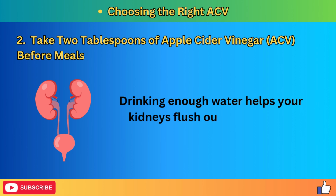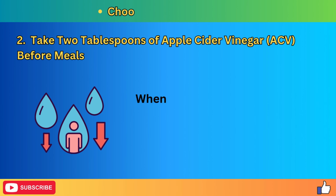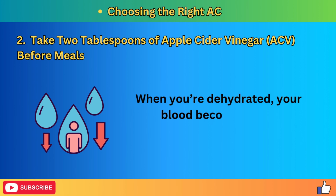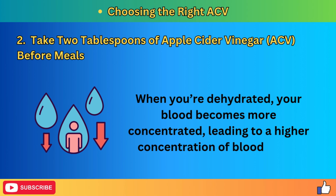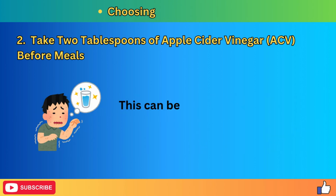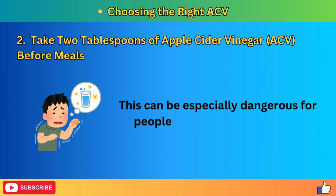Drinking enough water helps your kidneys flush out excess sugar through urine. When you're dehydrated, your blood becomes more concentrated, leading to a higher concentration of blood sugar. This can be especially dangerous for people with diabetes or kidney disease.